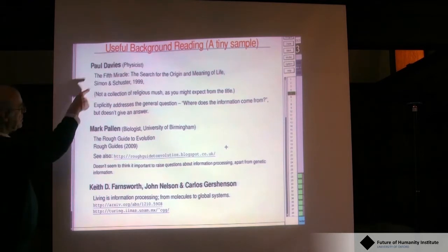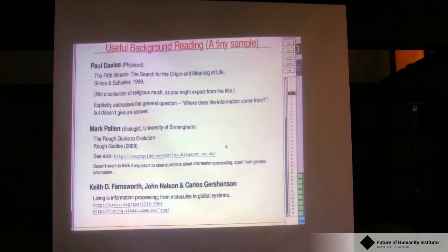Paul Davies is a physicist, and this book addresses some of the issues that I was talking about. The title might lead you into thinking, especially as his funding comes from the Templeton Foundation, that it's inspired by religious mythology, but it isn't. He just chose the title because apparently in Genesis it says that on the fifth day the first living things were made. And that's why he's calling it the fifth miracle.